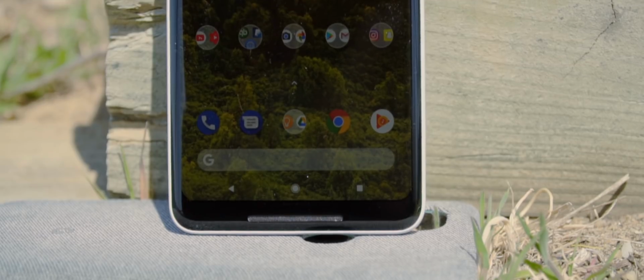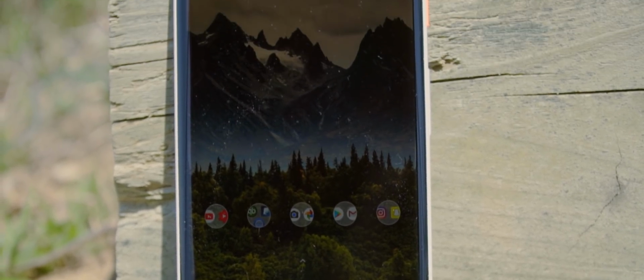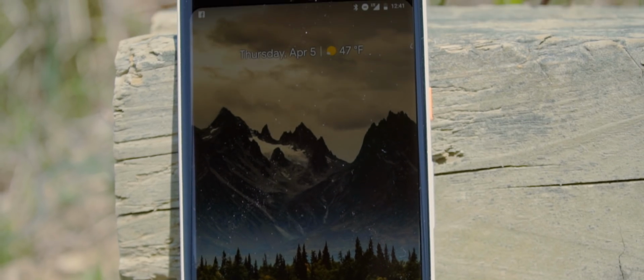So next item to talk about is going to be the display. This guy right here. It is a 18:9 aspect ratio with a display resolution of 2880 by 1440. It's not bad. All of that is protected by Corning Gorilla Glass 3, whatever the hell that means. It's a little bit harder. It can withstand a little bit more. I still have a tendency of breaking phone screens, so it's whatever.